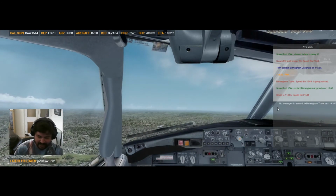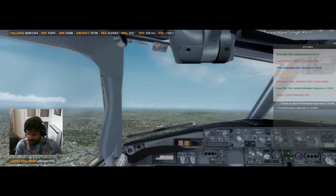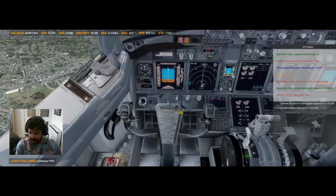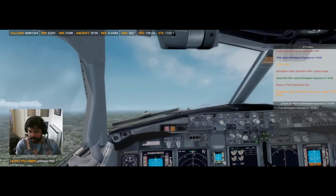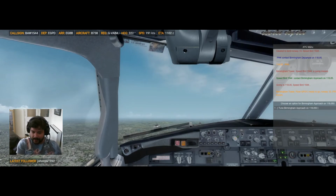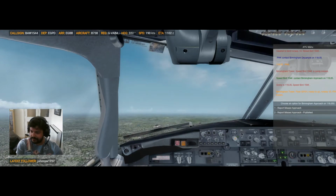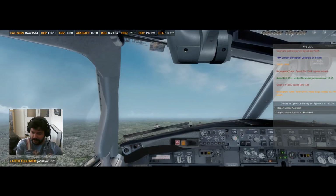Because you had too much flaps. Is that why? Full. Bring him up. Bring him up. Bring up the spoilers. We're going to overspeed in a second here. Tune for another approach. They're going to have to thingy us in here. But he crashed it. Right, publish the missed approach.